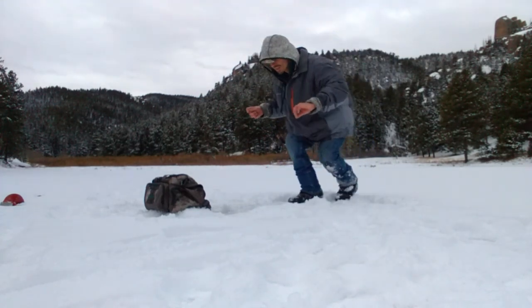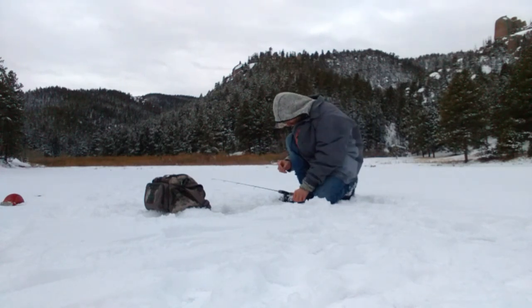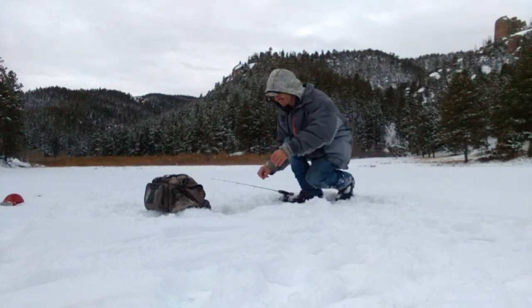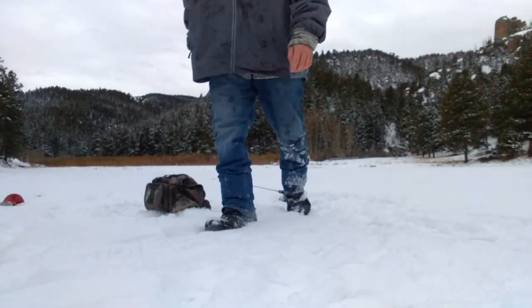The smelt colored Berkley Gulp minnow, that's the one. That's two fish on the same one, and here it just fell out of his mouth. And I'm gonna drop it back. Oh, I think it's destroyed. It's too destroyed. Dang it. All right, guys, stay tuned. Let me get a new gulp on here, and we'll get back down there.